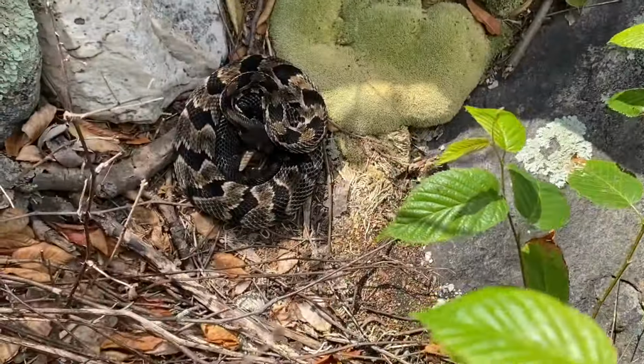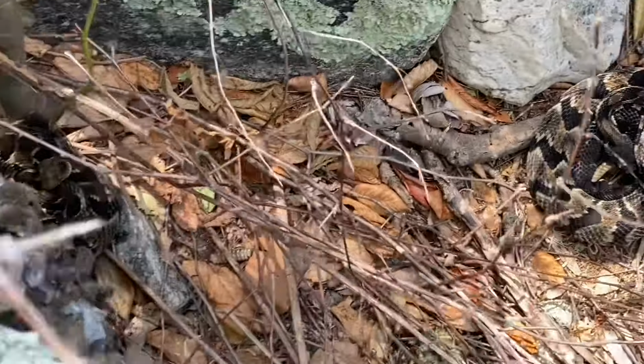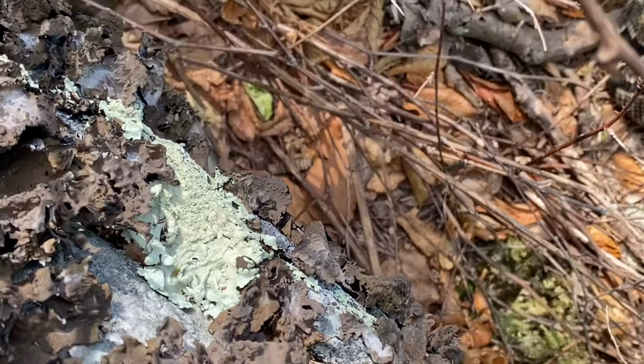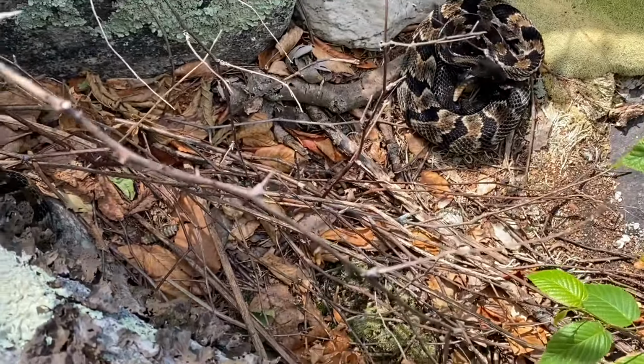One last look at these guys from a different angle. That guy's tucked up right there, and then that rattlesnake, the segment popped off of one of them, is right there. Just awesome, awesome species.